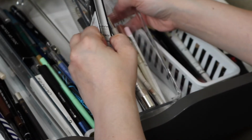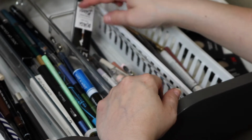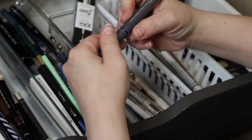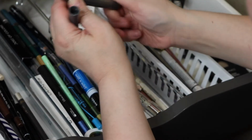So we're going to go through the rest of these whites and grays and those sorts of things. I already know this is brand new, so I'm keeping it because I just recently bought that. Alright, first up is the Smashbox Photo Angle Pure Pigment Gel Liner in Smoke. Oh, this one is open. I don't remember if I liked this or not.